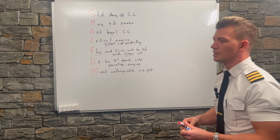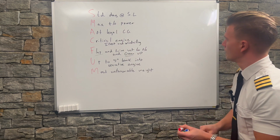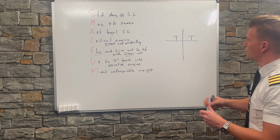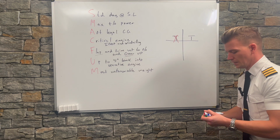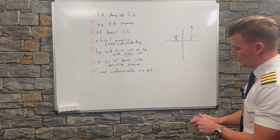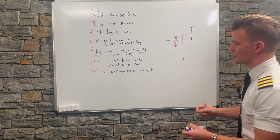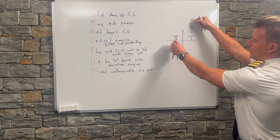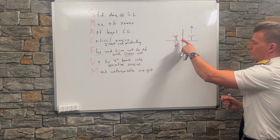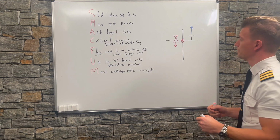Critical engine, we have already discussed critical engine, but we're going to take a look at propeller condition. Windmilling versus feathered. A windmilling prop will generate drag. We have once again the airplane as seen from above. Left engine is dead, and the right engine is generating forward thrust. Now, since this propeller is rotating and creating drag, it will be back to the string theory, pulling and pulling, and it rotates around the CG. So that's a very negative effect when it's windmilling, when you have asymmetrical thrust and it's pulling back on the inoperative side.